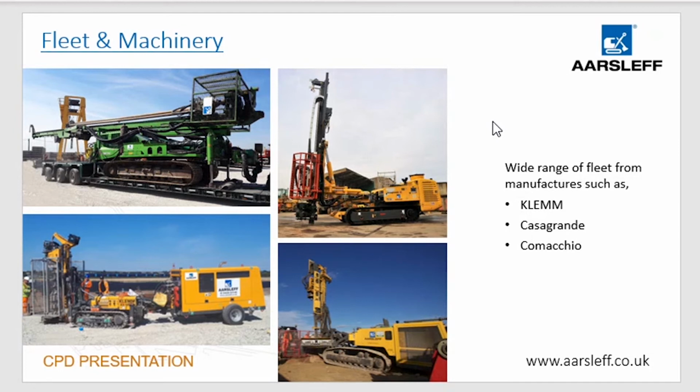Bottom left, we've got a Clem 702, very good rig, lots of capacity, lots of options in terms of cross-sectional area that can be provided. Got a detachable power pack, so that can sit remotely, and the rig can operate in a very small footprint. Most piling contractors have got these on fleet. Really good dexterous rig, widely used.